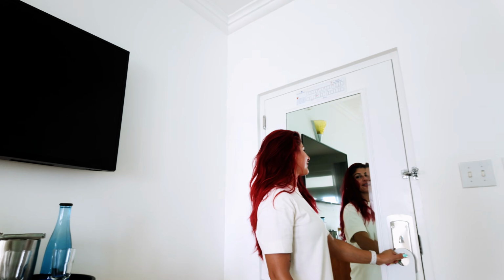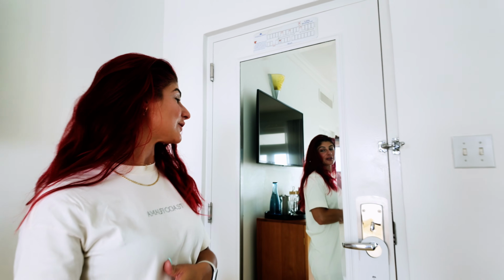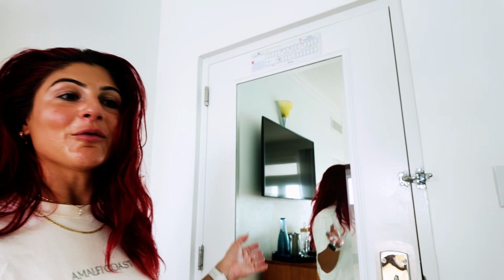So first we have our mirror, which I love. As you know from the last videos we've watched, I always love a nice long mirror where you can look at your outfits, and it's a vibe.